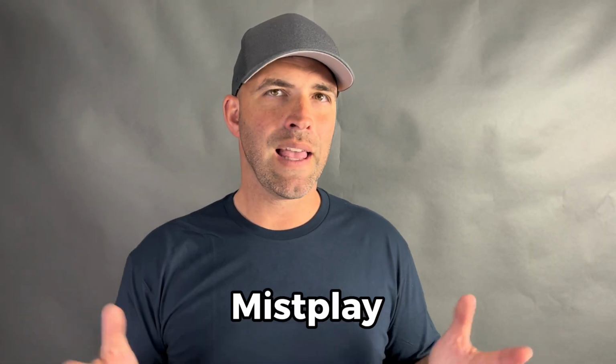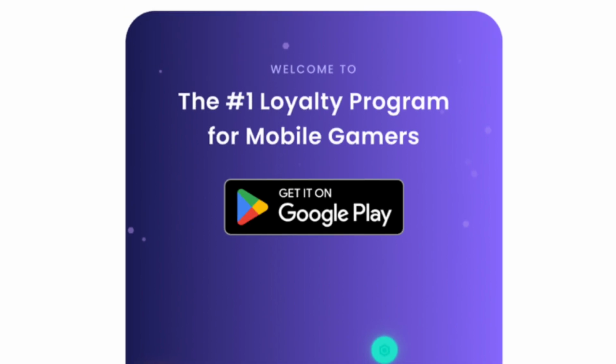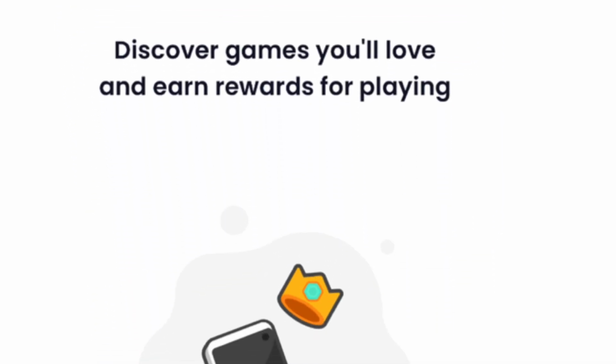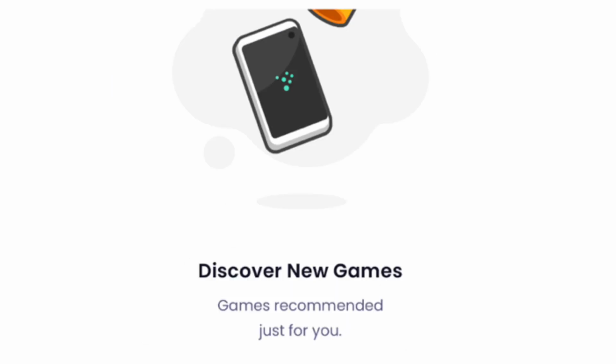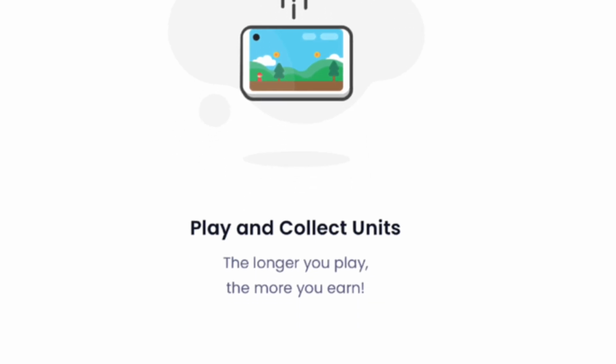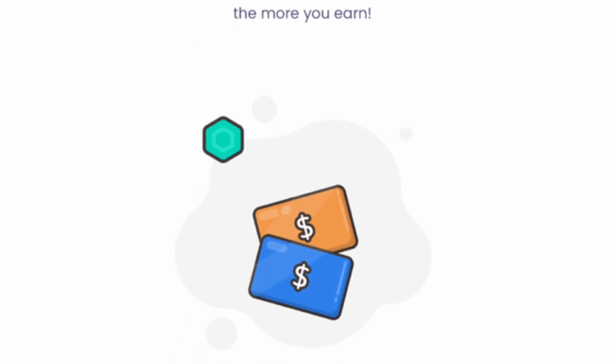Then there's Mistplay, which is primarily a get-paid-to-play app. You play games in exchange for points, which can be traded for Amazon gift cards or gift cards from other retailers and brands like Visa and Google Play. Mistplay also offers bonus points to its users for completing certain tasks within the app, such as referring friends to the app or achieving certain in-game milestones. Users can also participate in occasional contests and events for the chance to win additional rewards. Mistplay is also only available to Android users.